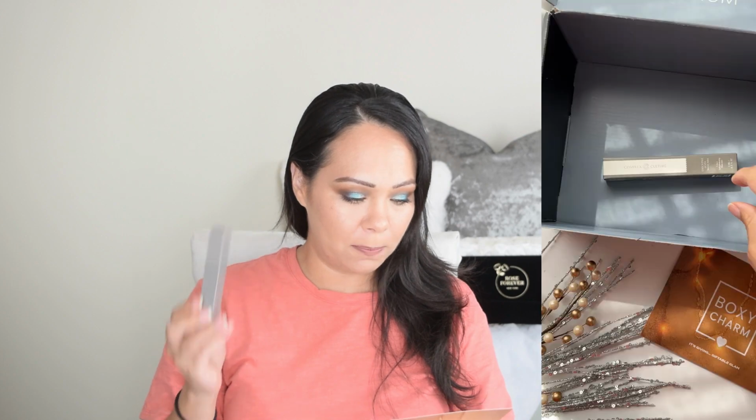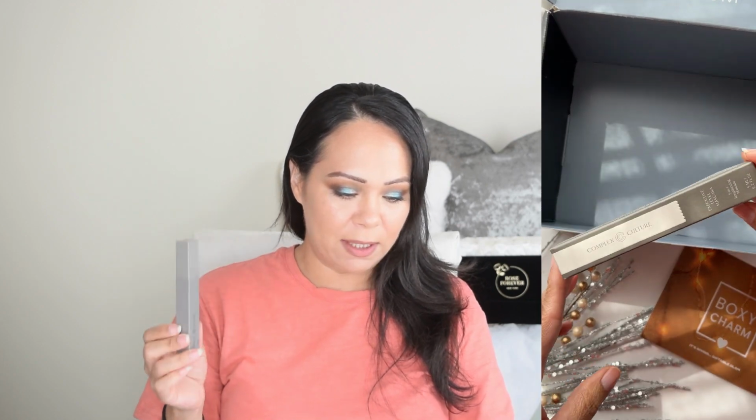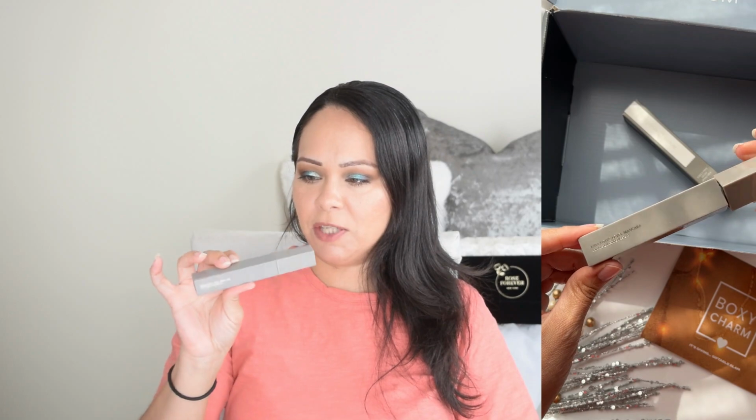Next, the item that I received was the mascara. I did apply this mascara. This one's from Complex Culture, and this is called Executive Level Mascara. When I saw that name, I was like, oh, this is interesting. Executive Level. I worked in the corporate world, and anytime you think about executive, you think about really important people. I don't know, it just took me to that world, and it does look very luxe, very different.